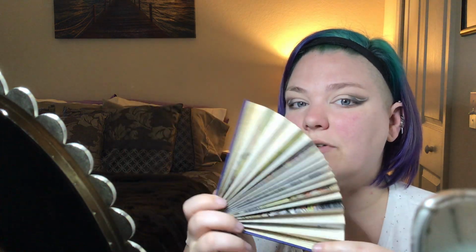And I'm gonna use my fan I got from Books A Million to kind of dry this, because I don't know if I have what you would qualify as hooded eyes, but definitely when I close them, the skin goes over it, and maybe that's just how everyone is, and hooded eyes are just a lot more dramatic. But yeah.